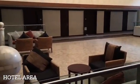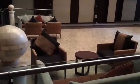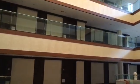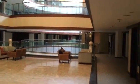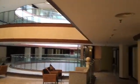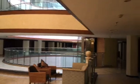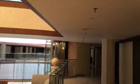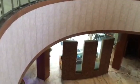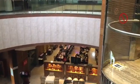So this is the facade of the hotel. Just out of the room, we are on the first floor rooms. You get these places to sit, a nice sit out, and that's the inside facade of the hotel. It goes up all the way. This is how it goes. You walk down to the lift lobby, and these are the capsule lifts that you have. And here is the reception or the entry point, and that's the restaurant area.